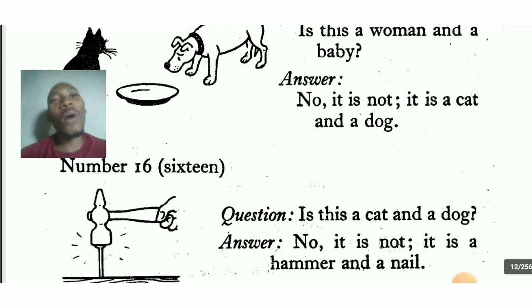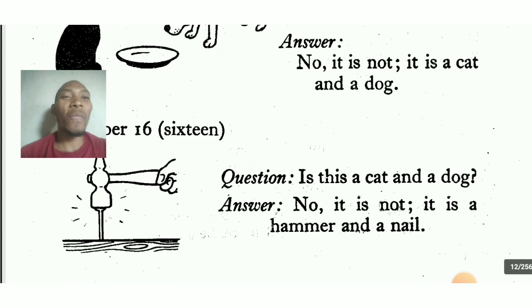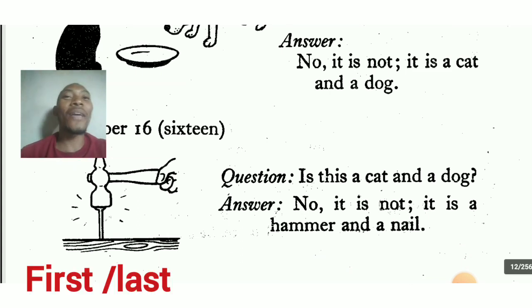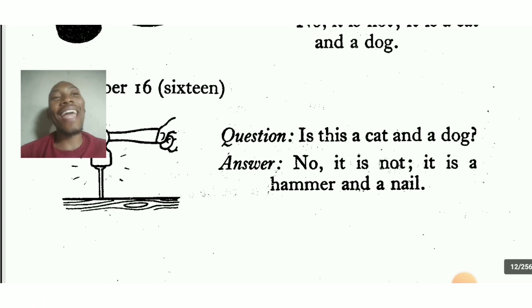So let's end our lesson number 16. This is our last words. Ok? First. The opposite of first is last. Ok? Primeiro. Último. Ok, let's go. Question. Is this a cat and a dog? Isto é um gato e um cão? Answer. No. It is not. It is a hammer and a nail.